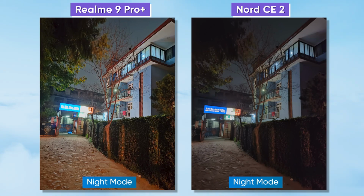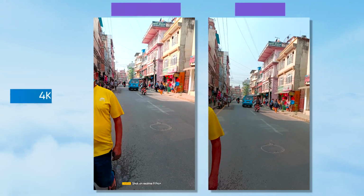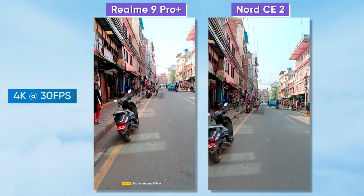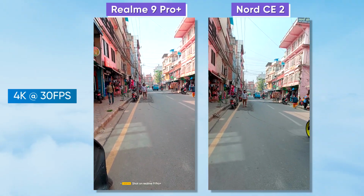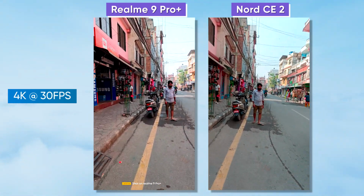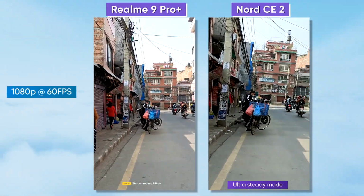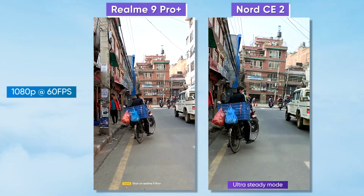So the way I see it, Realme's cameras will yield better results when shooting in extremely low light conditions, while for casual shooting, OnePlus's night mode images will work just fine. Getting to videos, both phones are capable of recording at up to 4K 30 FPS. The Realme 9 Pro Plus manages comparatively steadier footage under this resolution. The same goes for 1080p 60 FPS videos thanks to the OIS on the Realme 9 Pro Plus.